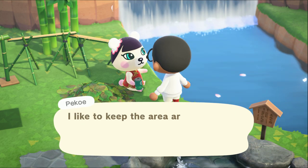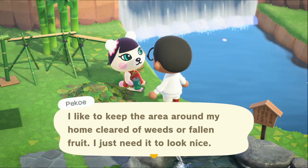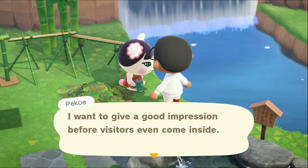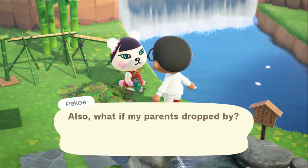Lay it on me. I like to keep the area around my home cleared of weeds or fallen fruit. I just need it to look nice. I want to give a good impression before visitors even come inside. Also, what if my parents drop by?